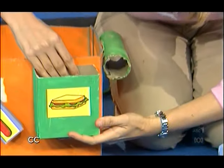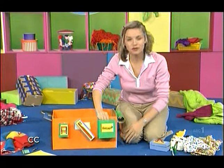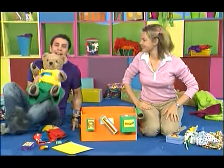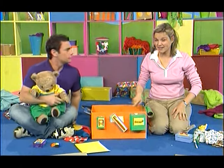And stick this box here. Hello, I'm Justine, making a travel bag for little Ted. And here he is. Hello, I'm Teo. Little Ted is all ready to go on holiday. Except that he hasn't packed his bag yet. Well, better do that, little Ted.